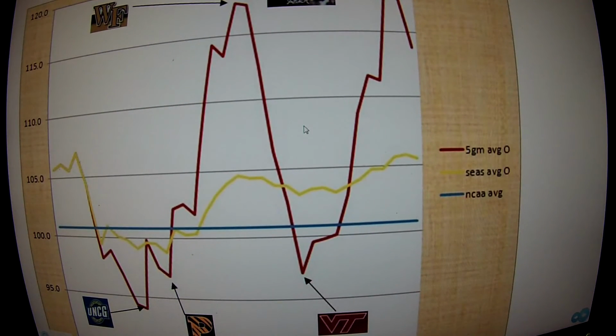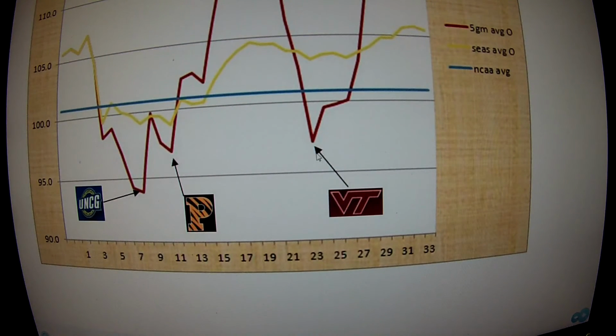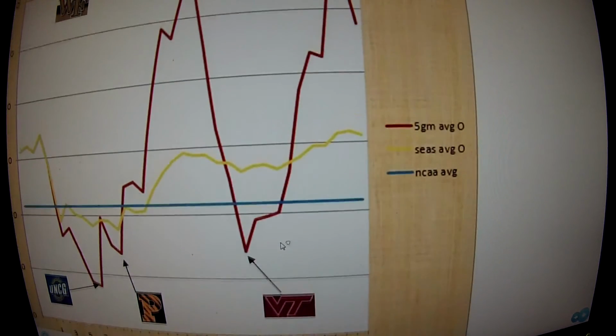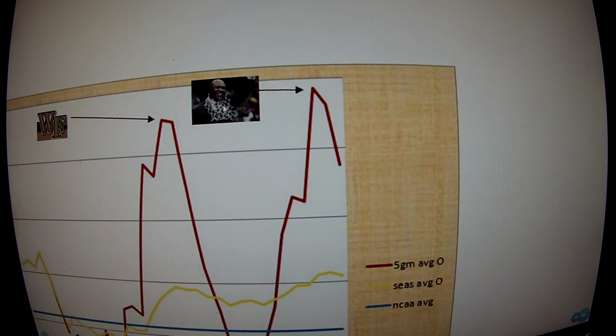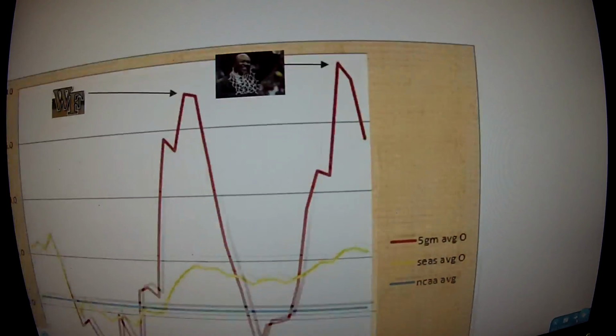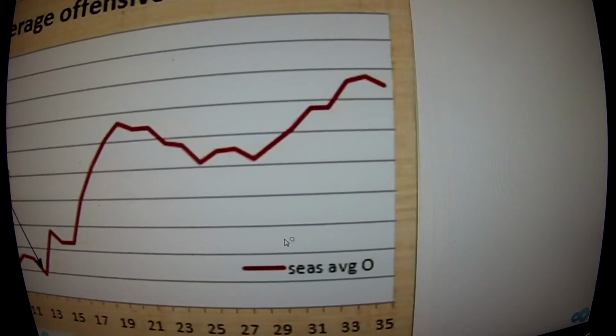And then, of course, bad things happened, went through the BC game, everything just kind of fell to hell, and bottomed out again against Virginia Tech. But then we really picked it back up. You can see the 5-game average climbing till right there, which is, of course, the ACC championship game. So the good news is that even though Florida State bottomed out a little bit, the trend for the season overall was really good.